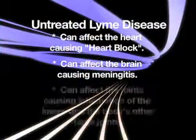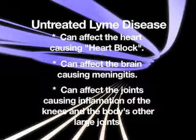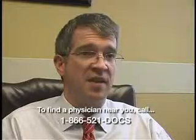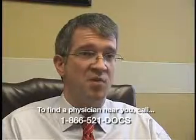And if it's left untreated for months, it can start affecting the joints, and it's very common to develop inflammation in the knees and large joints of the body. If you start developing a rash or some of these flu-like symptoms with the headaches and muscle aches, I would go see the doctor to see if it indeed is Lyme disease or one of these other tick-borne illnesses.